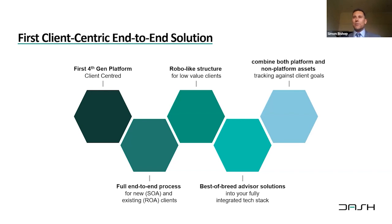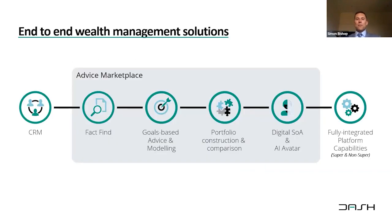And if we go back to the quality of advice report that was out recently, it's really about what's in the best interests of the client. And I think our solutions will highlight that today. From a software point of view, we only really build what we're experts in. So whether that be the CRM, the online fact find, our next generation goals-based modeling tool, the soon to be released portfolio construction tool, which will include data feeds, and importantly, the digital advice piece.